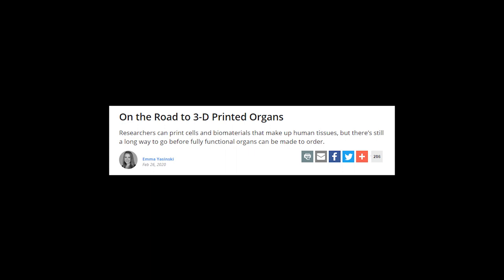Published on the 6th of February 2020 by Emma Yasinki in the scientific journal The Scientist. The article, entitled On the Road to 3D Printed Organs, discusses the recent discoveries made in the field of bioprinting.